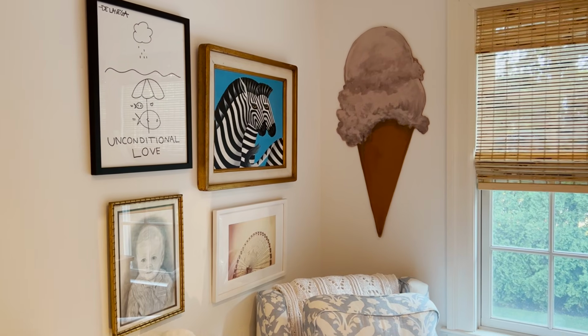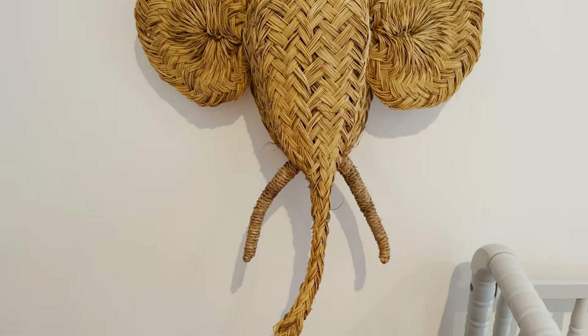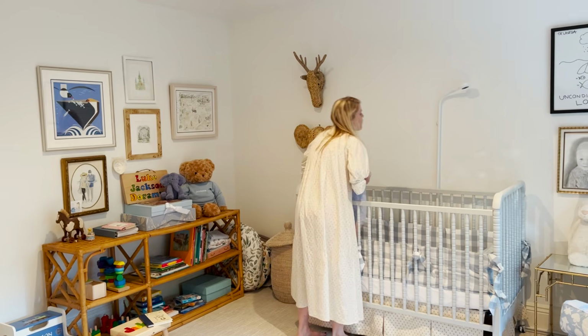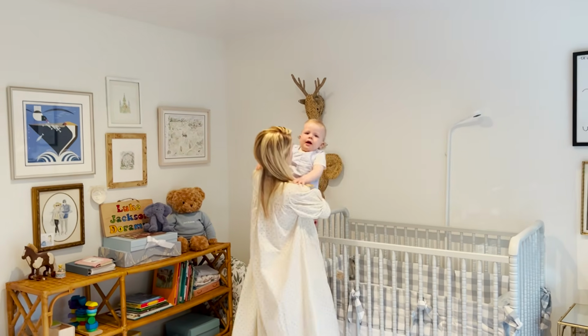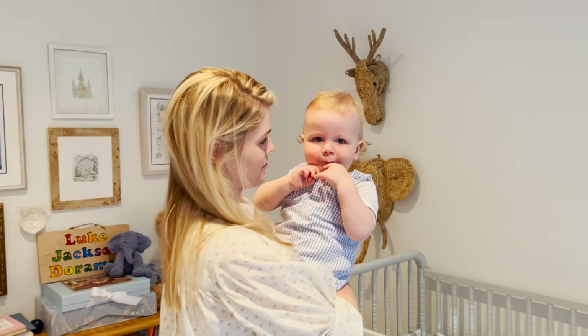Some of the art I've sourced over the years. I am known to keep tons and tons and tons of frames in my basement. I always buy a good frame no matter what's in it. And then I put art that I find into the frame versus having to have it always professionally framed.